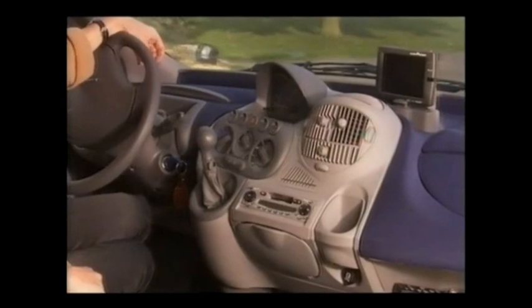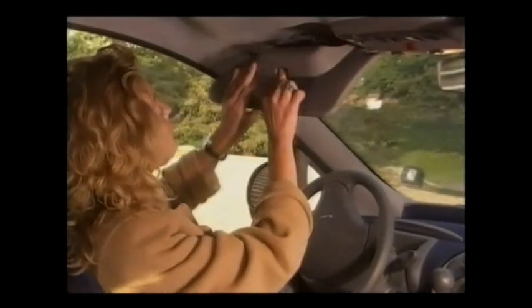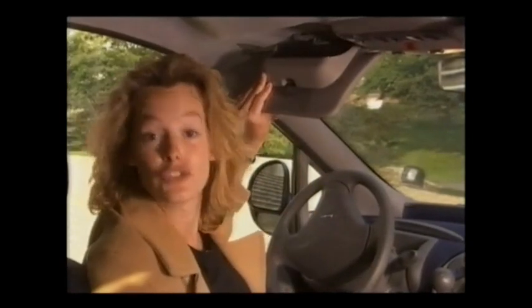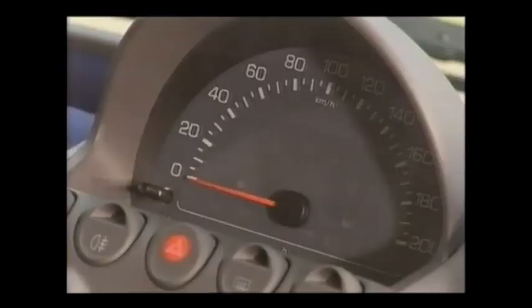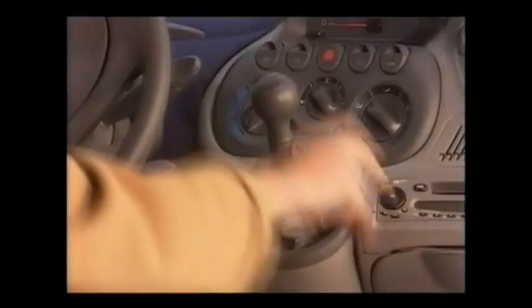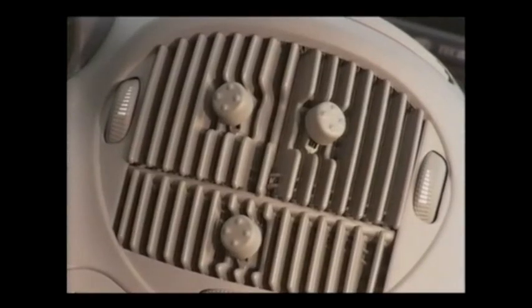Brilliant. But the interior ingenuity doesn't end there because there's lots of clever storage space. This one is my particular favourite because it's exactly the right shape for a bar of chocolate. Now, onto the dash. There's a big clear speedo offset from the middle and the gear lever here pokes out by the radio so you don't elbow your passenger in the groin. This extraordinary beehive-looking thing is actually air vents for your passenger. It's not particularly beautiful, but then if aesthetics is your thing, you probably aren't going to buy this car anyway.